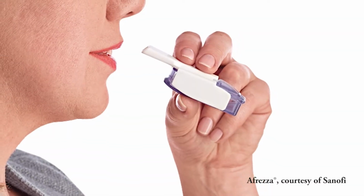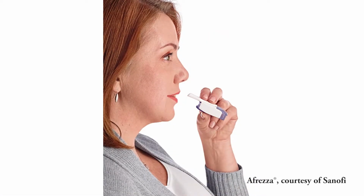We have a new insulin called Afrezza. It's an inhaled insulin. And when we inhale this insulin, it absorbs and works even faster than when it's injected. So that's another means for getting the insulin to work quicker, is taking it with this special inhaler.